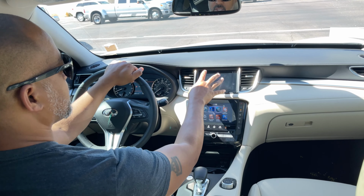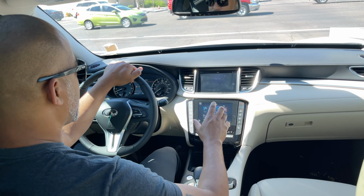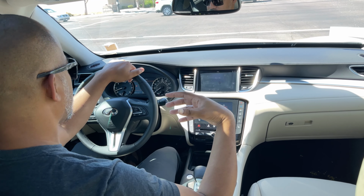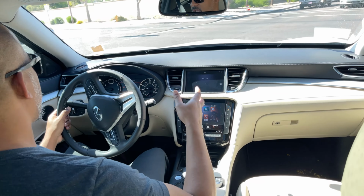You'd think you'd see navigation, right? You have this big screen and you don't have any integrated navigation. I'm sure it's on some other package, but why not just throw it on here? You're trying to compete against the Audi Q5. You're trying to compete against the Acura RDX. Why not?